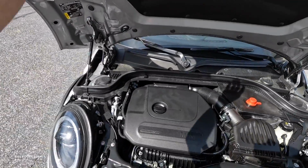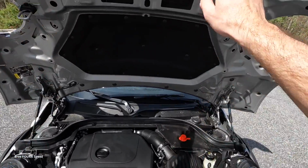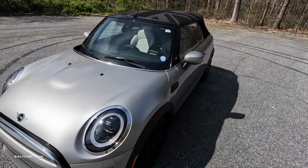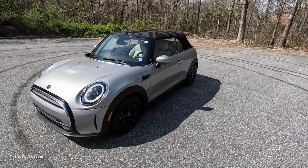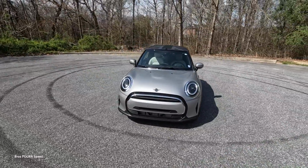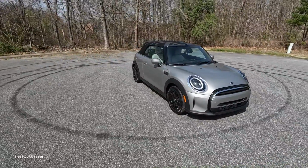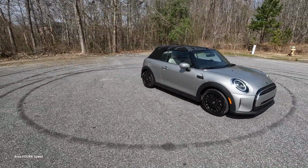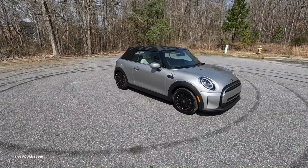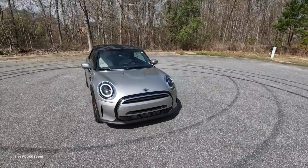It's the 1.5 liter twin power turbo 3-cylinder engine paired to a 7-speed automatic transmission, and it pumps out 134 horsepower, 162 pound-feet of torque sent to the front wheels, propelling this 3,000-pound vehicle from 0 to 60 in just over 8 seconds with a top speed of 165. It also has a fuel capacity just over 11.5 gallons. You'll expect to see around 29 miles per gallon in the city and 38 out on the highway.